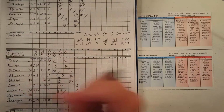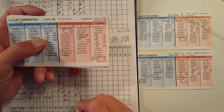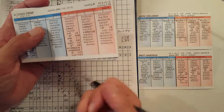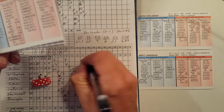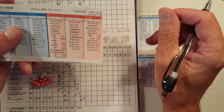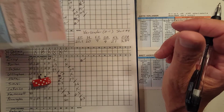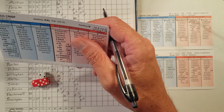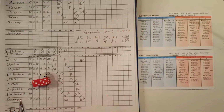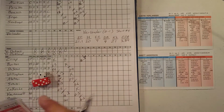Bottom of 6, still no score. Cliff Pennington, a 1-8. Grounds out to second. Brings up Coco. 2-8. And he singles. Coco with a single. Coco's going to try to steal. Martinez is a +1 on the arm. He's a double-A stealer. That makes him a 1/18, and he's being held on, which is a -2. So it's a 1/16. Pretty good odds there. And he does make it at 13. Coco with the stolen base.